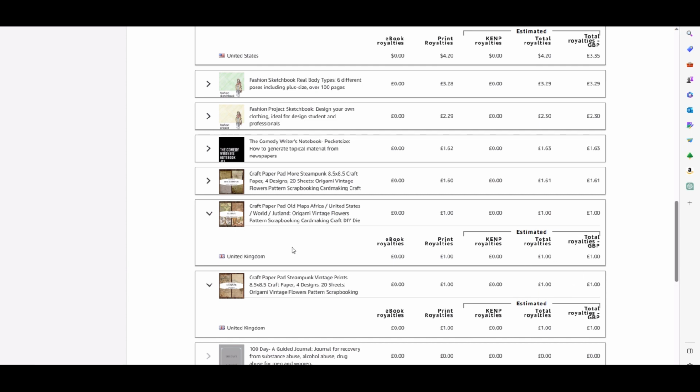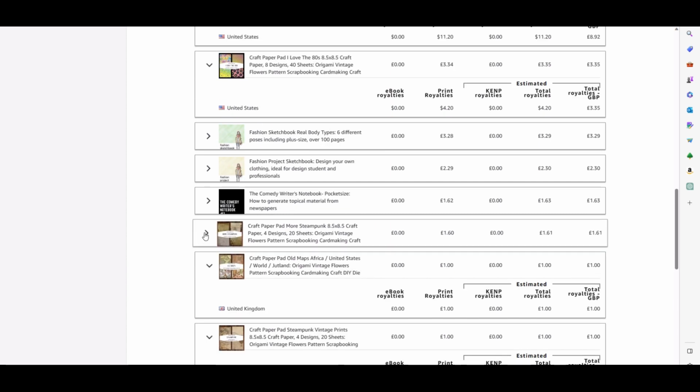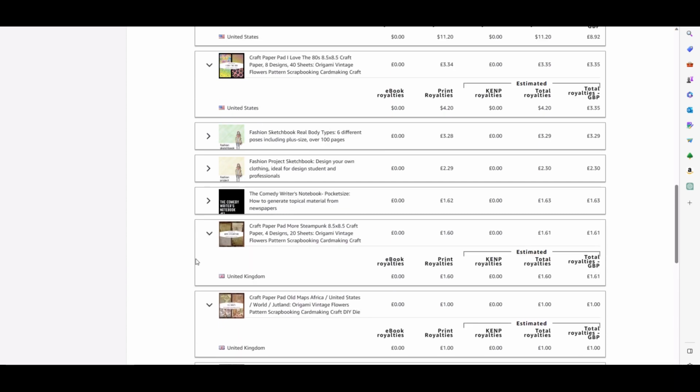For truly passive income, I'm not bothered. It would be nice if I could sell 100 of these, but I haven't. And this one here is one sale in the UK, making £1.61.